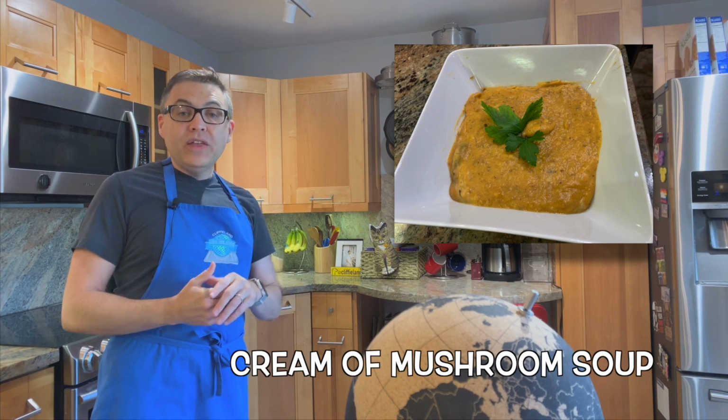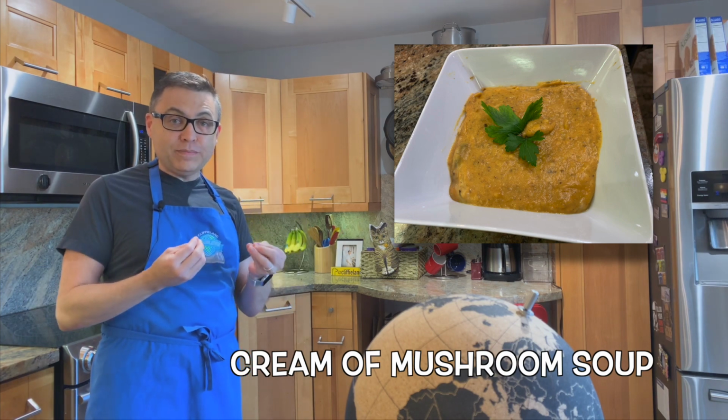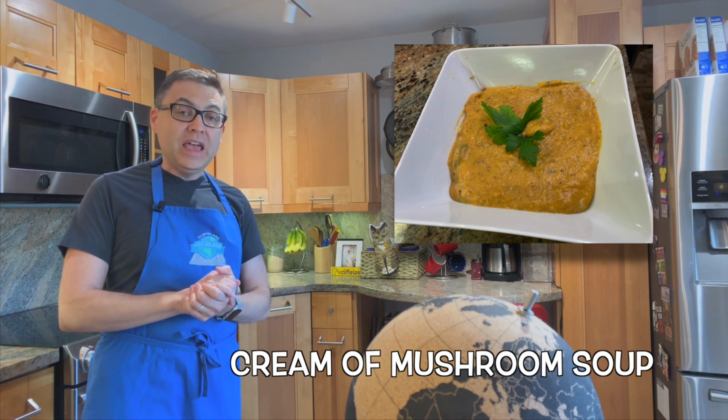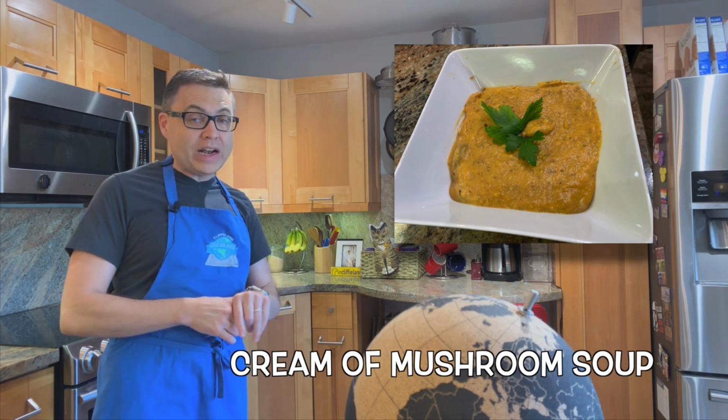As for that soup, the mushroom soup was really delicious. The mushrooms gave that nice bit of earthy flavor that balanced out the very thickness of the potatoes. It was a really nice dish. I really loved it. Make sure you add lots of cracked black pepper.